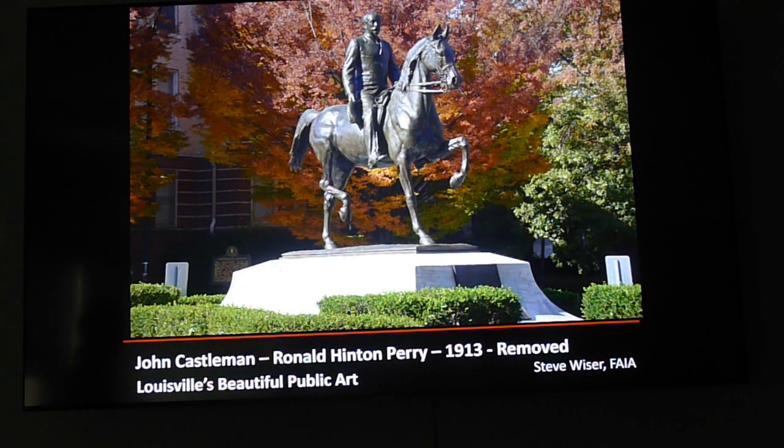He was also in the U.S. Army. He was a general in the United States Army. He was not a general in the Confederacy. Some people think he was, but he wasn't. He was only a major. And he was captured and was sentenced to death. And Abraham Lincoln spared his life. He was supposed to get hung up in Indianapolis, but he was spared. Came back to Louisville and helped create the Olmsted Park system.